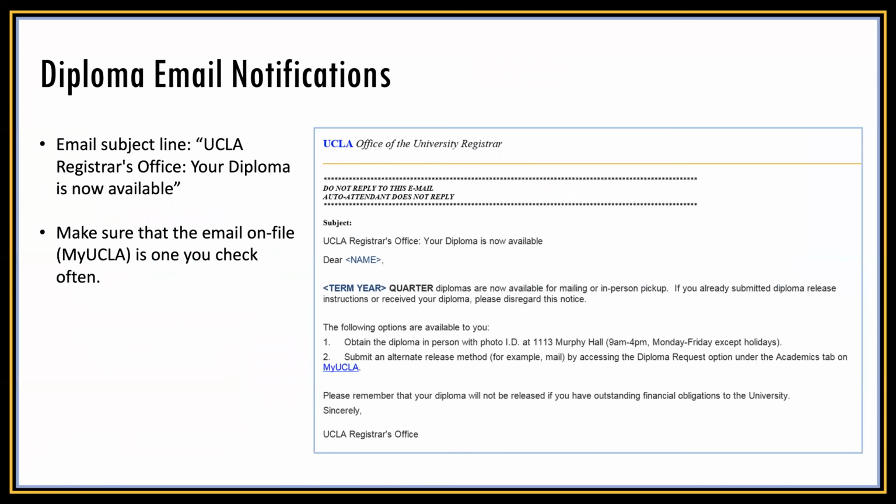Once your degree has been awarded, this is the type of email you'll get from the registrar's office, or once your diploma is ready for pickup. So make sure you're keeping a lookout for emails that look like this that come from the registrar's office. Sometimes they do go directly to spam or you just might overlook it. So just make sure you're keeping an eye out for these emails. You'll get one once your degree has been awarded, and then another one once your diploma is sent or ready for pickup.